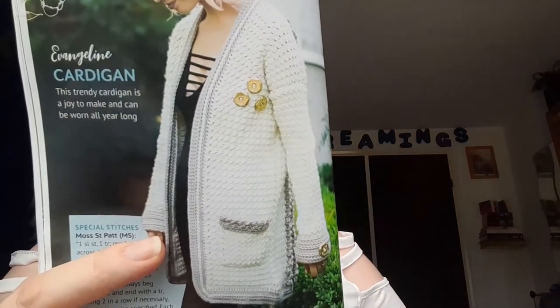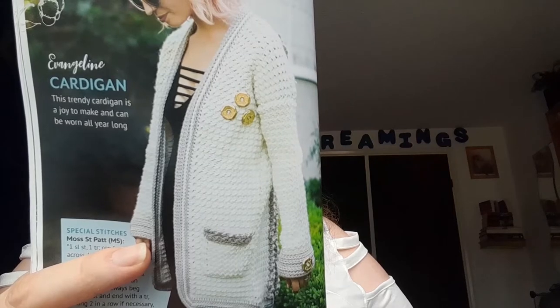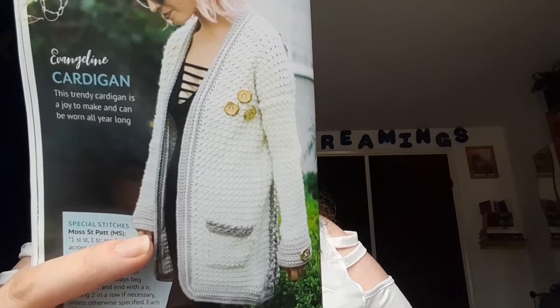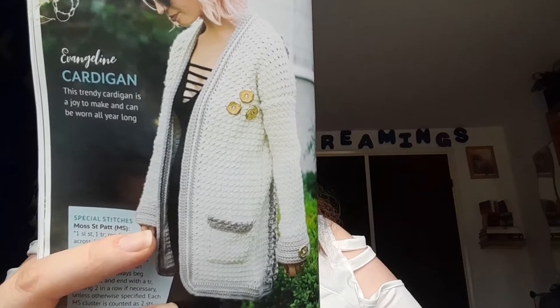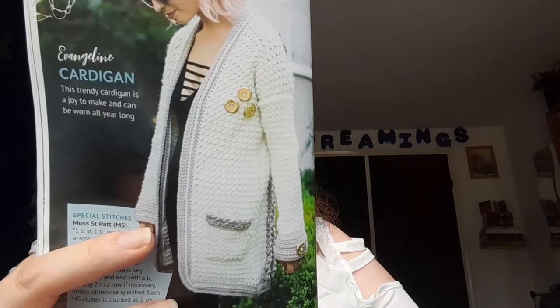Evangeline cardigan. This trendy cardigan is a joy to make and can be worn all year long. Looks very, very thick. I wouldn't want to wear it in the summer. They're saying it's an intermediate skill level and they've used We Are Knitters Merry Wool, and depending on your size, and they do small to 3X, you either need 11 or 18 balls of that. And they also have used We Are Knitters Petite Wool between 1 and 2 balls, a 5.5mm hook and 5 buttons. It's okay. There is a sizing chart with it.